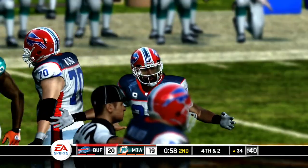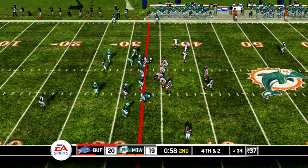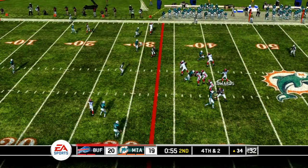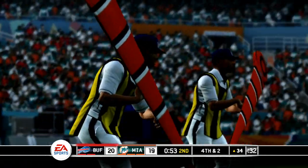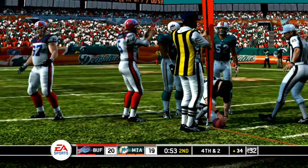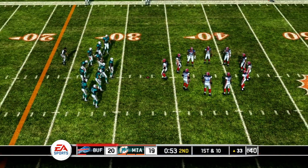Well, the defense didn't get the sack, but they got the next best thing, and that was a bad throw. Short throw to the right. Too close to call. Here comes the chain gang. Nothing more than 3 yards right here. Yes, he got there. The Bills will take their second time out of the half from the 33-yard line.